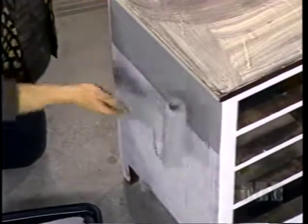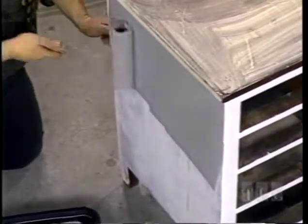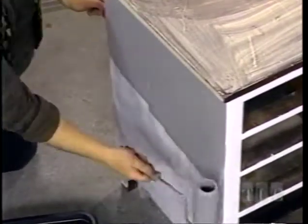That looks pretty. This slate color will be a nice background for the drawers.